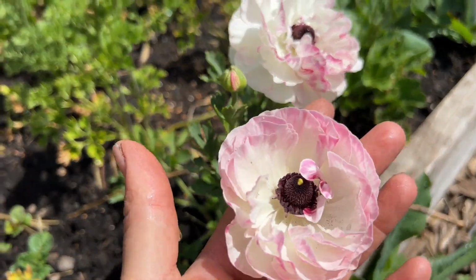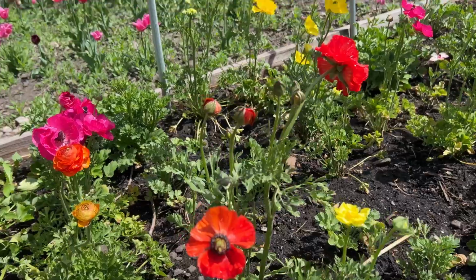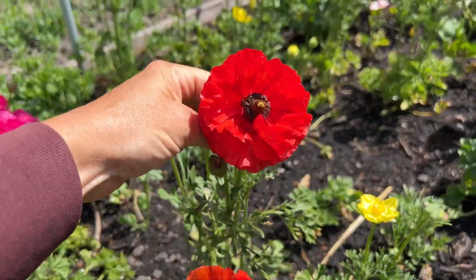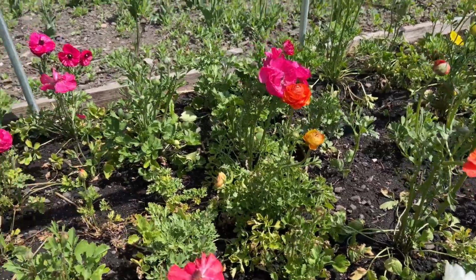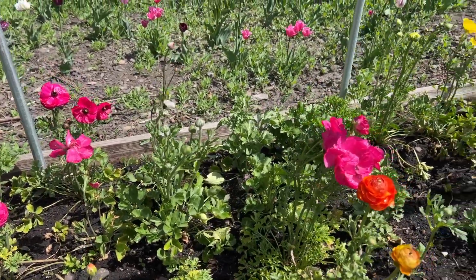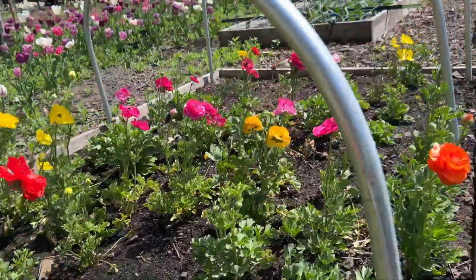But they are so beautiful, and I'm really happy because I have some super tall ones right here. Look at this one. They are just doing so good. And they're so pretty, and they're just barely starting to pop out. So I'm gonna make myself a bouquet, I think, at the end of this video.